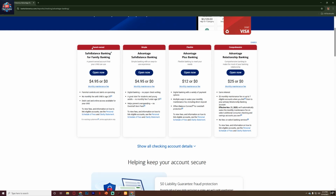Bank of America offers a few different checking account options, but the most common is the Advantage banking account. This account actually comes in three versions: Advantage Safe Balance, Advantage Plus, and Advantage Relationship. Safe Balance is a basic, no-paper checks account designed to help you avoid overdraft fees. Advantage Plus is the standard account most people choose, and it includes the option for paper checks and overdraft protection. Advantage Relationship is the premium option with extra perks, including better rates on savings and fee waivers, but it requires higher balances.